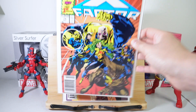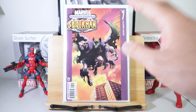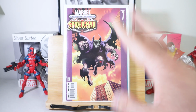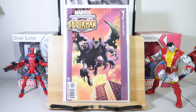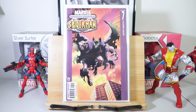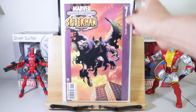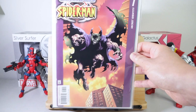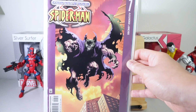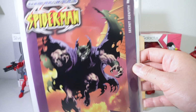And then Ultimate Spider-Man, I was down to 2 more issues to complete my mini run between issues 1 and 110. And I was missing issues number 2 and 7. So 7 popped up on the dollar show recently, featuring the Ultimate version of Green Goblin. Now I just need to hunt down a copy of number 2. Always happy to see these pop up.